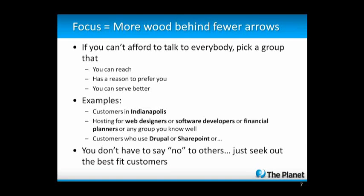It's really hard to go head-to-head with a gigantic national business. Ask any small store owner who's had a Walmart move in. But what you can do is find places that those large businesses don't pay attention to. And for any smaller business, I think that's a really good place to start. Pick a group of people that you can reach, that have a reason to prefer you, and that you can serve in some way better than your competitor.